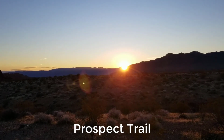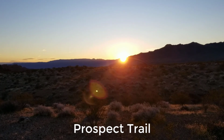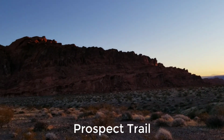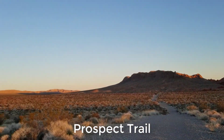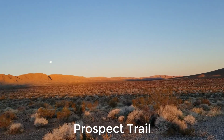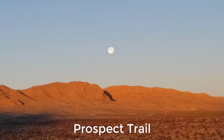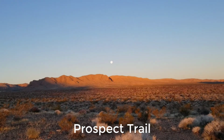Haven't gone very far, but just wanted to say my goal was to arrive here at sunrise. There's the sunrise, and I hadn't expected to see the moon set at the same time, but there is the moon set. So sunrise and moon set. Very beautiful out here.